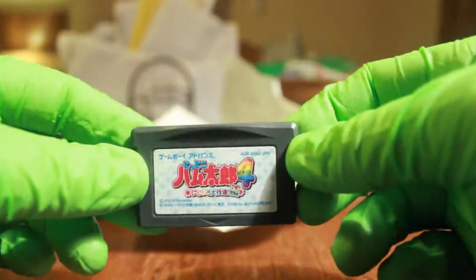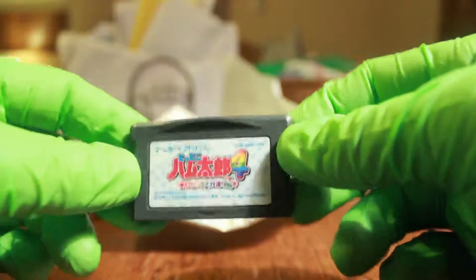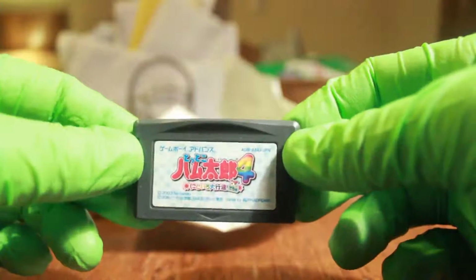Here's a look at the label. Okay, I'm gonna go grab the Game Boy, and I'll be right back.